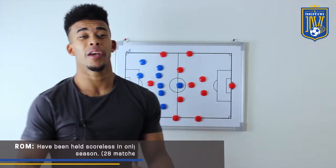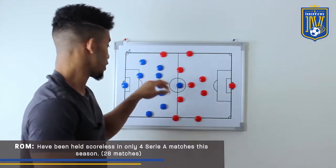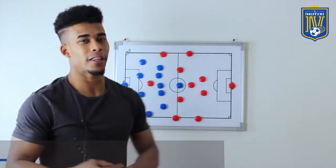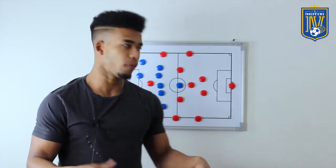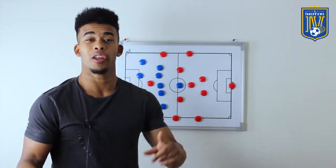Basically, Roma usually play a 4-3-3 or a 4-2-3-1. Their formation usually sees Edin Dzeko up front, but sometimes Schick could play up front as well. Out wide, they roam between Under, Perotti or El Shaarawy on the flanks. And in midfield, it's usually De Rossi, Nainggolan, and Strootman.